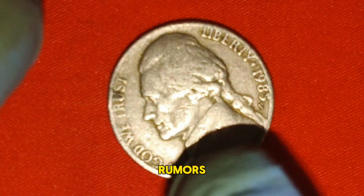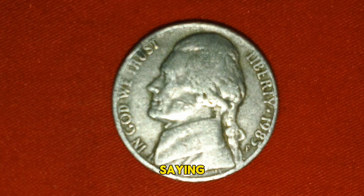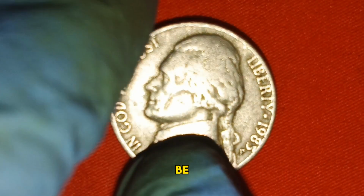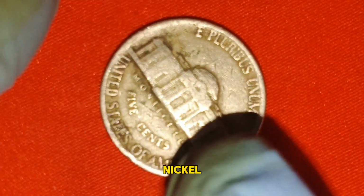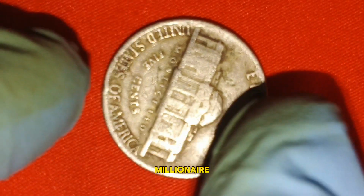Today, we're diving into a coin that's been making waves across social media and coin forums lately. The 1985 P Jefferson nickel. If you've heard the rumors, you already know what some people are saying, that this humble 5-cent coin could be worth as much as $1.6 million. That's right, a single nickel from 1985 that could make you a millionaire.